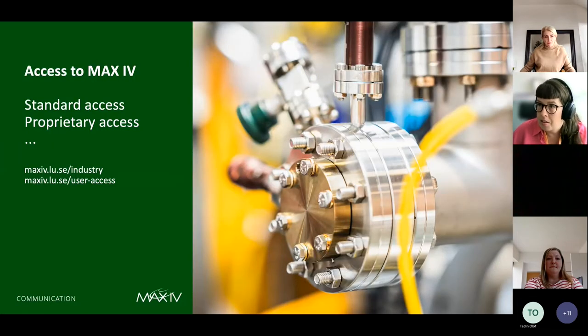And then this is my last slide here. So I have, if somebody would be interested in actually having access to Max 4 as in being a user, there are two different modes of access. There is standard access mode, which is the one that typically academic researchers would use. It's free of charge, and the group applies in this user call.